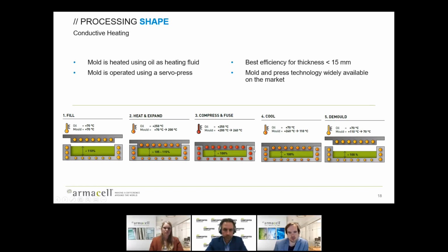Then in the third step, the mold was fully closed and further heated to 240 degrees C. And afterwards, after the full fusion, switching to the oil circuit of 70 degrees C, the part was cooled down rapidly and then demolded at a temperature of around 110 degrees C. And finally, the mold will be cooled down again before filling it for the next cycle. And such process has the best efficiency for part thickness below 15 millimeter in terms of cycle time, and the mold and press technology is widely available on the market.